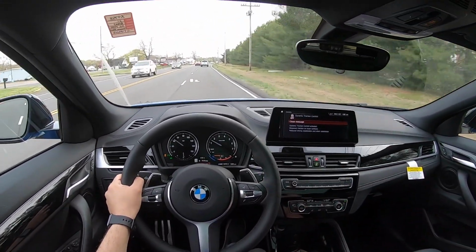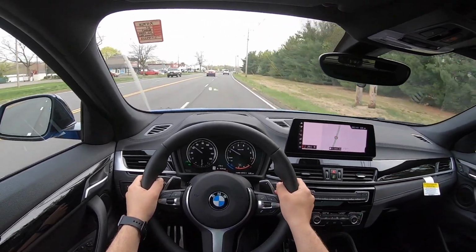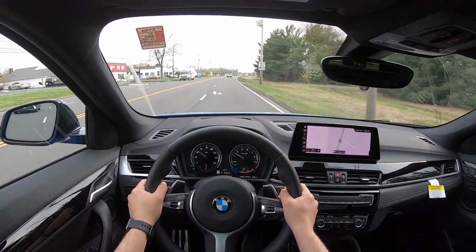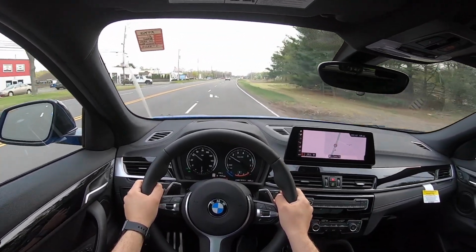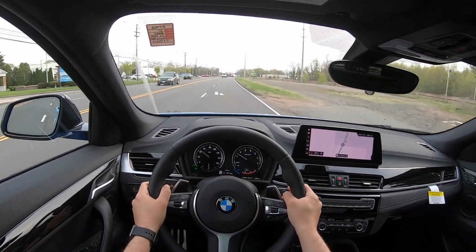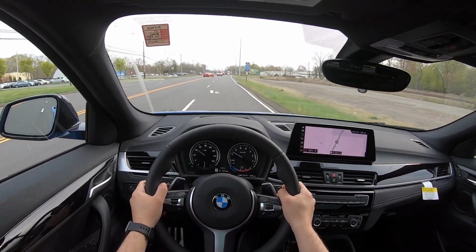Let's go ahead and drop it back in. It is in normal mode now. And seriously guys, this thing is very fun to drive. 331 torque and 301 horsepower are very good numbers for this SUV. Beautiful, fun SUV to drive.